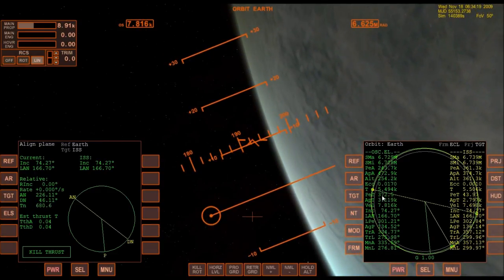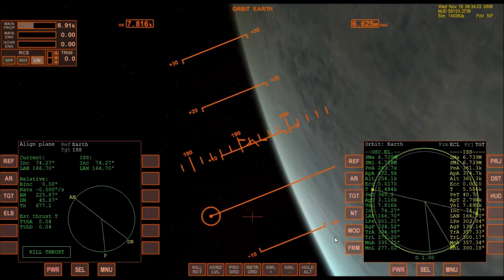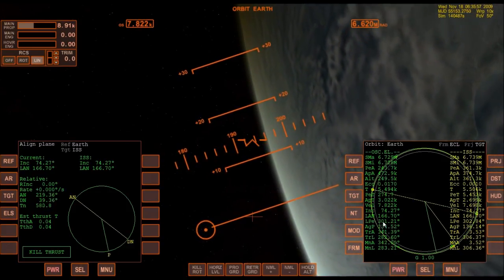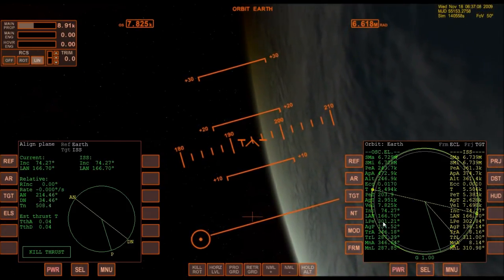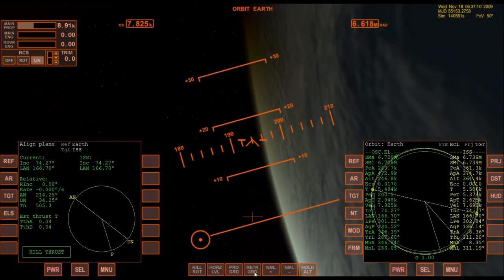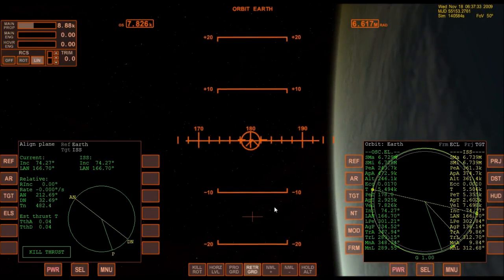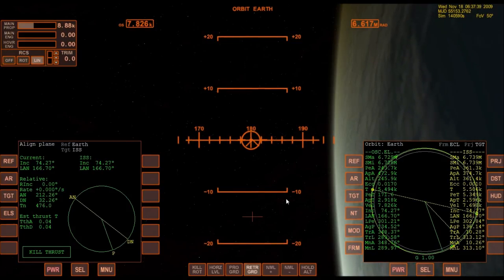I'm 375 seconds away from periapsis. Let me go forward a little bit more. And I'll put the orbiter, the Space Shuttle Atlantis, into the retrograde position. And something I'll do this time, which I forgot to do when I was doing my other burns. The way the shuttle's OMS engines, I believe they're called, the way they're mounted at an angle. So if you do a burn straight on like this, it's actually off center.